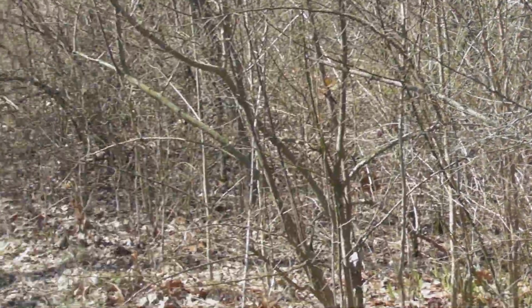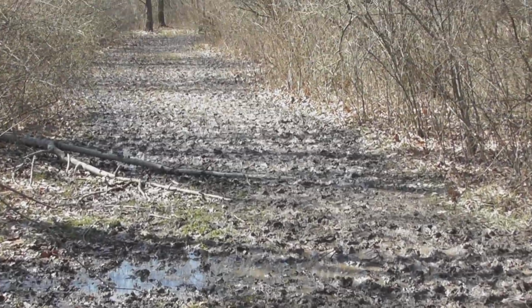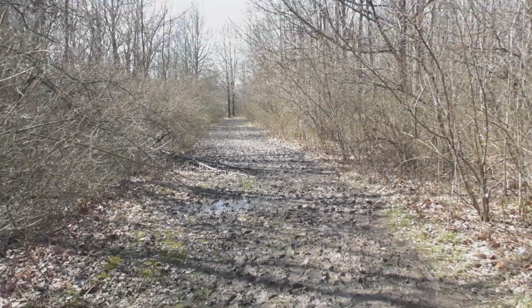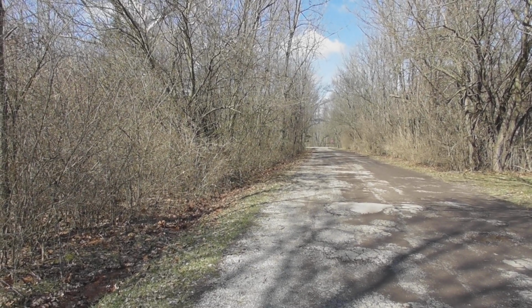Alright, so our trail leads that way. But the whole thing is one big sloppy mess, all the way as far as we can see. So we're going to not take that section. We're going to continue up this little road here and recapture the trail in a hopefully less muddy area.